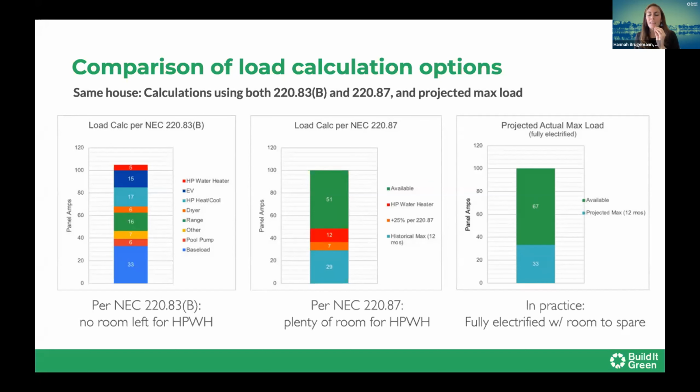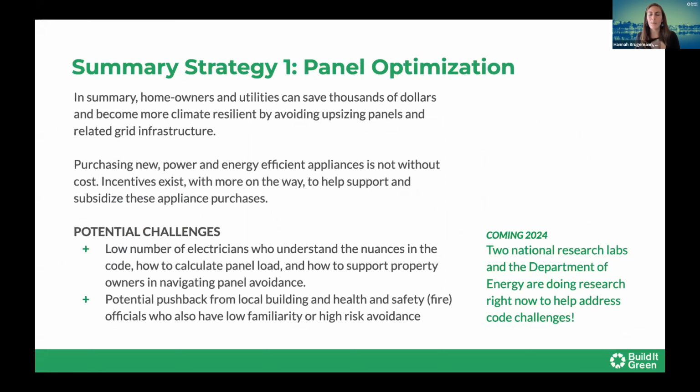The third one is just demonstrating how much use this home, which is a real home, all electric home, how much its peak use actually was, which is even below this other calculation. So this just gives you a visual example of how these things are different. And based on the approach that you use to calculate it, your electrician will tell you, no, you can't add anything, you're totally full, versus what your actual use is. This is a pretty major sticking point in being able to optimize. A lot of electricians don't necessarily understand how to do these calculations or think it's too risky, even though they're literally legally written into the code and have been for a long time.